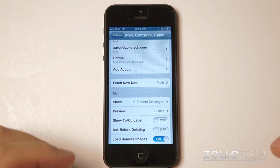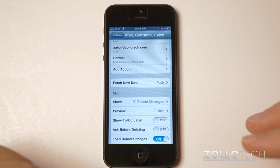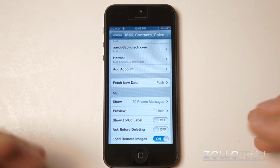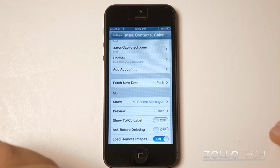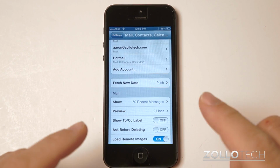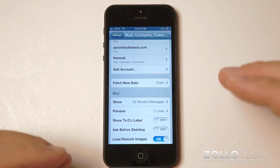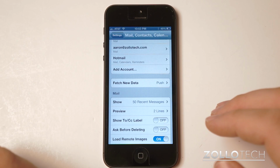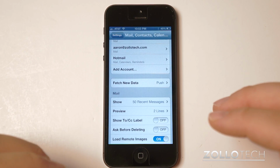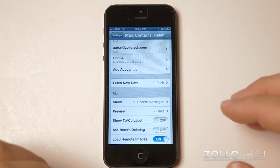Push email actually works in the sense that if I send you an email, Gmail or Hotmail or whatever you're using, I send you an email, Gmail says, oh, I've got an email, and pushes it to your phone. That takes some more battery life because it has to sort of maintain a live connection to your phone, so you're going to use a little bit more battery. It's a little bit more complicated than that, but that's kind of the basics of it.